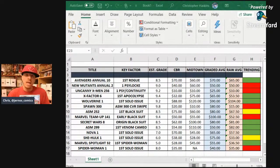Alice the Comic Hoarder has been sending books out the last couple of months and getting some pretty consistent stuff. So I said, you know what? I'm going to go ahead and do it. But I still think that 8.5 for this book might be a little high. But like I said, I'm going to try to press it out. So CBR has this book at an 8.5 at $70. Midtown has a selling price at about $60 at an 8.5. Your average graded price is $70.